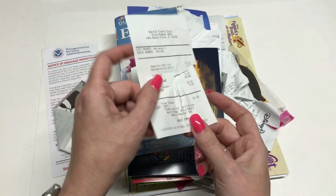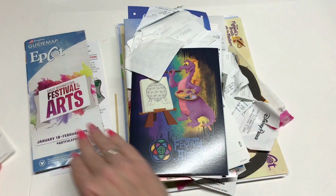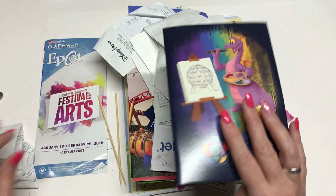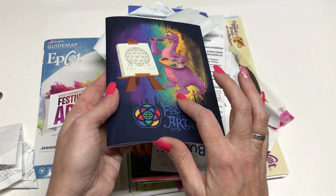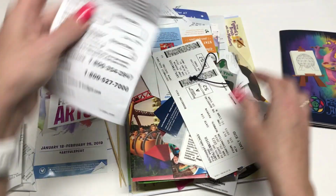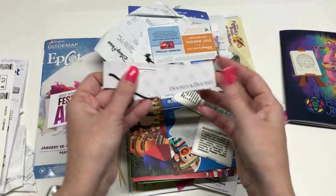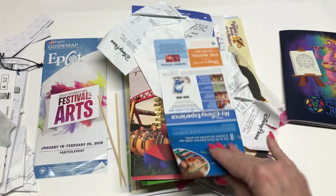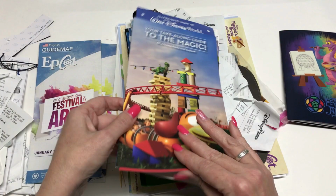We're gonna have tons of receipts because we bought tons of food, a guide map for the festival, and then more receipts. This was a prize for a scavenger hunt we did. And then more receipts, our budget info, our boarding pass. I bought a Dooney and Bourke, so those are the tags from the Dooney and Bourke. More flying stuff, pamphlets, receipts.